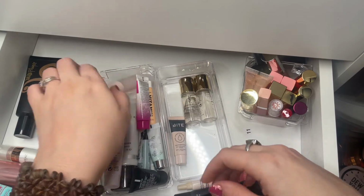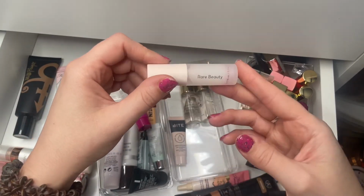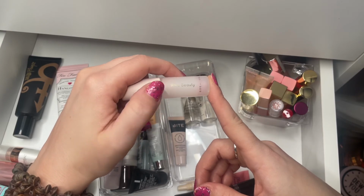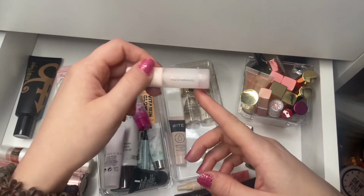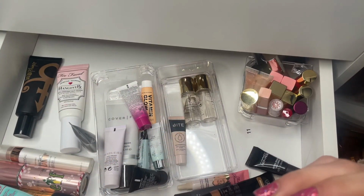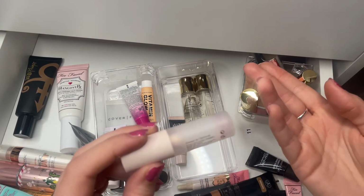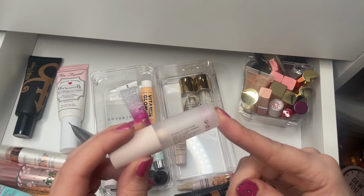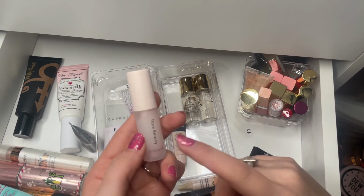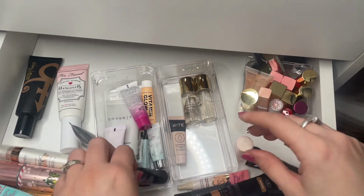Have not used this. From Rare Beauty, I wish I would have used this when I did that brand tutorial. I didn't know that I had this because it was buried at the bottom of this. So I have not tried this. This is the Pore Diffusing Primer, which is actually the one that people really love. So yeah, I need to try this out.